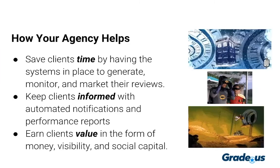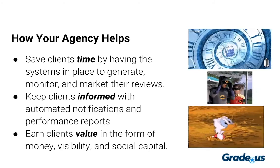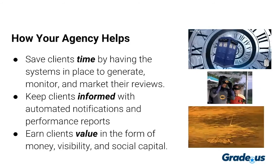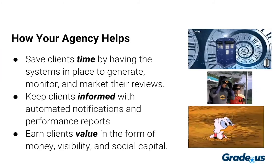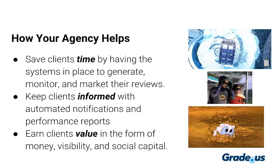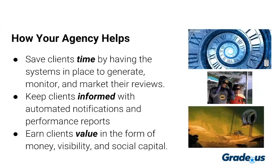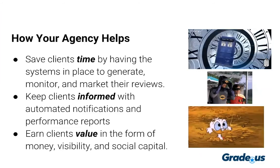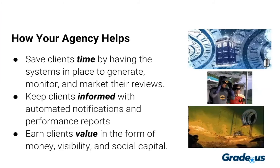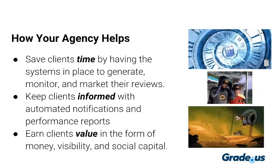You're keeping your clients informed is a second major value proposition. So basically, by setting up an automated process with notifications and performance reports, your agency is going to let your clients know how they're doing on their reviews, how many they're earning on a month-by-month basis, because as we mentioned, the freshness of reviews are important. This isn't a set it and let it get 100 reviews in a day and then you're good for a year type of situation. This is an ongoing process that prospects are going to want to see on your client's review listings, fresh reviews that are going to inform their decision.